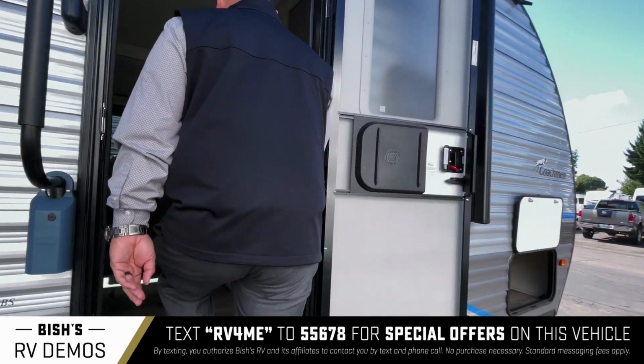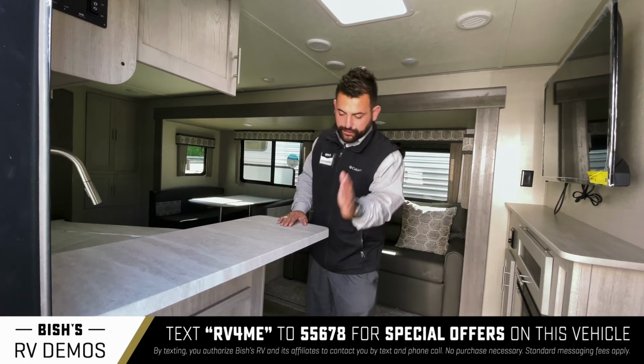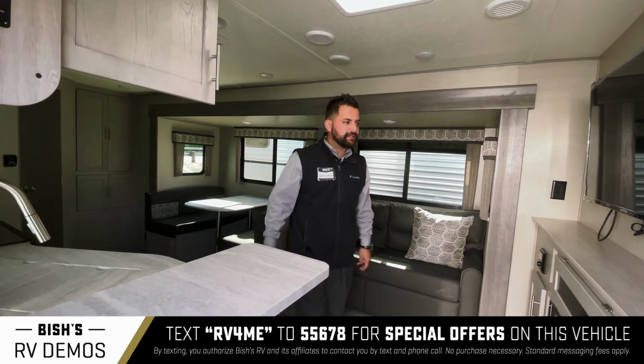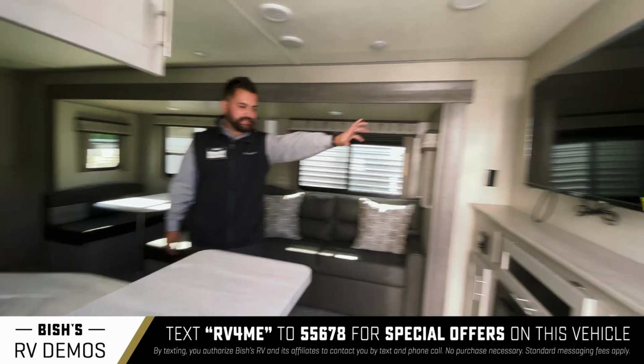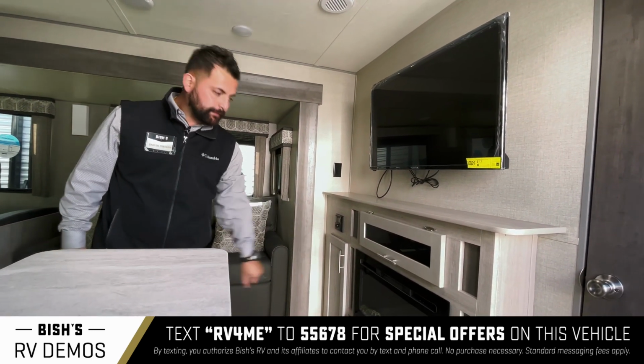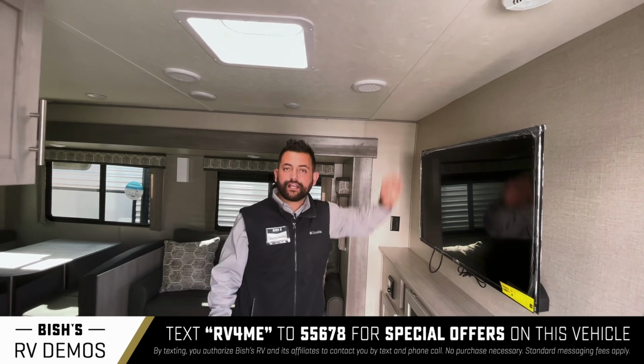One of my favorite options with this particular unit as well is that it has a nice counter. If you wanted, you could go ahead and put stools in here, so you can have some breakfast. You have a nice sized TV. A nice fireplace. You're gonna have AC throughout the whole coach, and it's gonna be ducted all the way through.